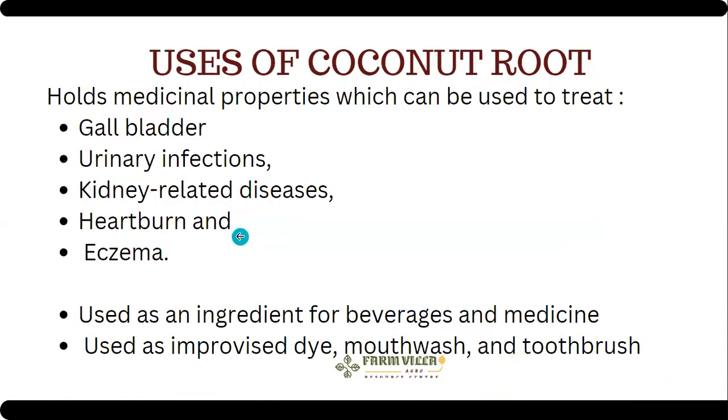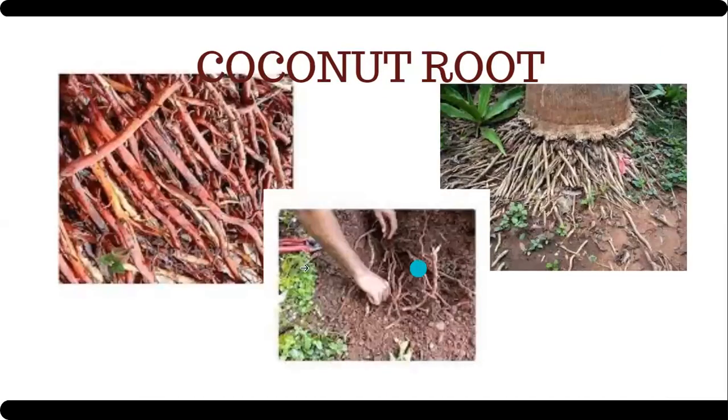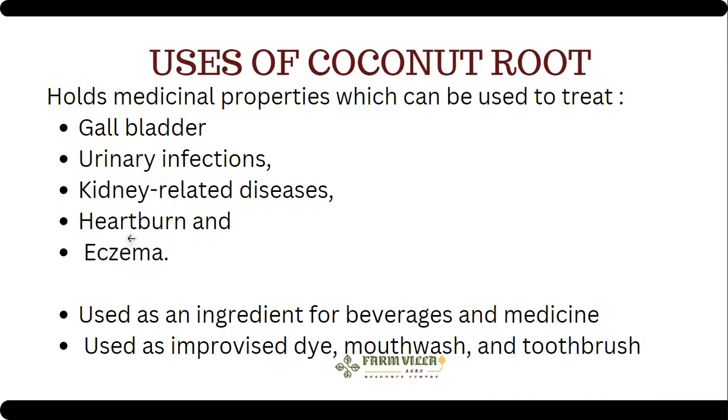Now, uses of coconut roots. I did not write uses of coconut flowers. They are also very medicinal in treating a lot of diseases and whatever. So now here, uses of coconut roots. I'm sure you know the roots of coconut. We showed it the other time, the roots of coconut. You can see the roots. So now, uses of coconut roots.